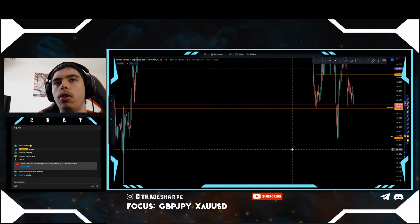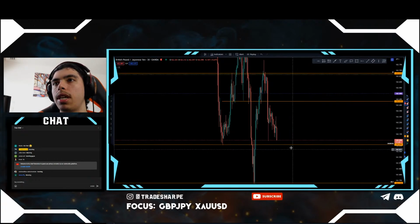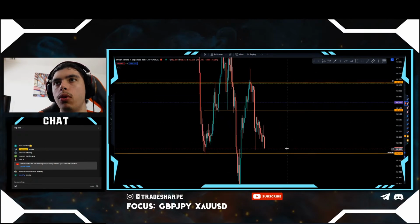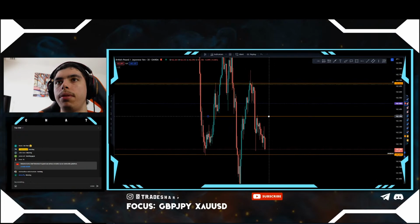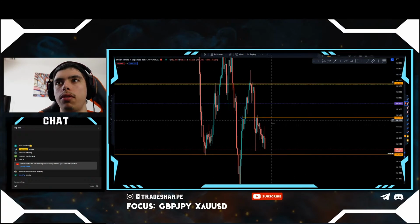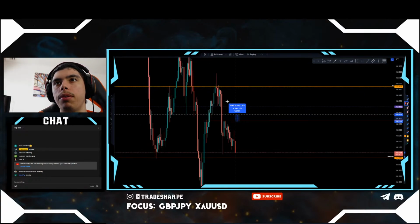Potentially below here once we get below the support. But we have to be a bit patient, and selling at the support is going to be a little bit risky, so we have to wait till we get below the support. As for buys today, we have this resistance up here. Let's have a look. Probably buys would be the best above this resistance.